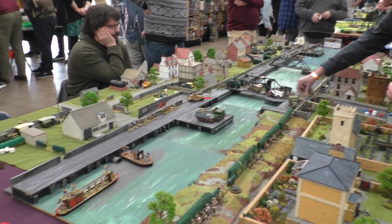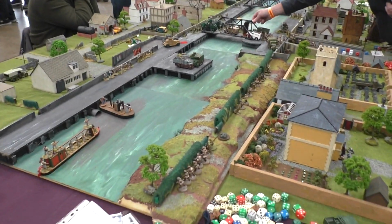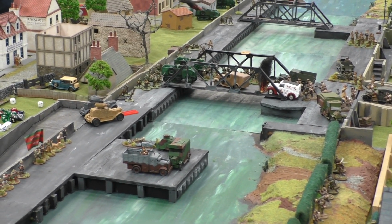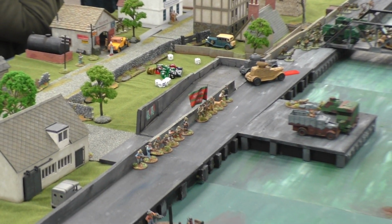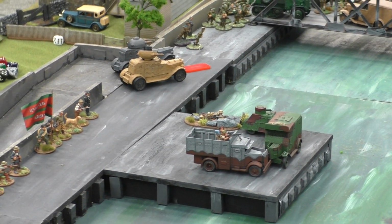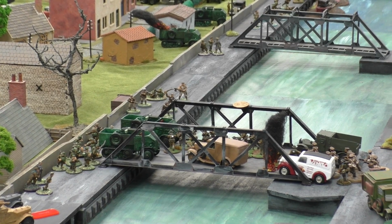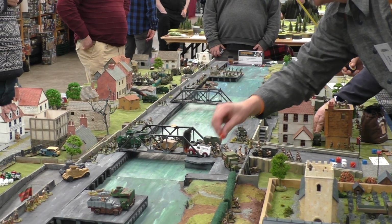Strangely, next table up is the Very British Civil War Forum, using their Very British Civil War rules to enact this alternate history Spanish Civil War in Britain. So we've got one unit there with a flag, extemporised armoured vehicles, and they're trying to cross a river there, and faced by other troops. Long table, it's well over 12-15 feet long, and they're getting well into it.